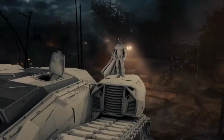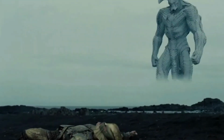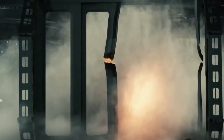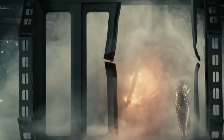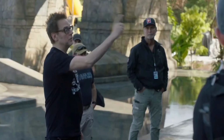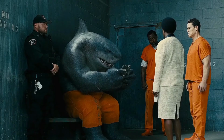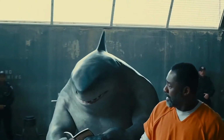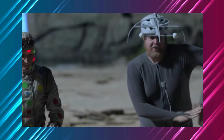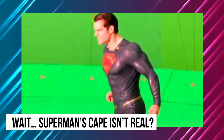Well, the answer is that in order for the CGI animators to properly create a monster, they need an actor in mocap on set. Some of the best examples of actors mocapping monsters can be found in the recent The Suicide Squad. In order to bring the character of King Shark to life, King Shark is a giant shark man, to those who haven't seen the movie, his mocap actor had to wear a mock shark head made of wire. The mock head wasn't nearly as frightening or adorable as the theatrical version of King Shark, but was needed as reference for the animators.